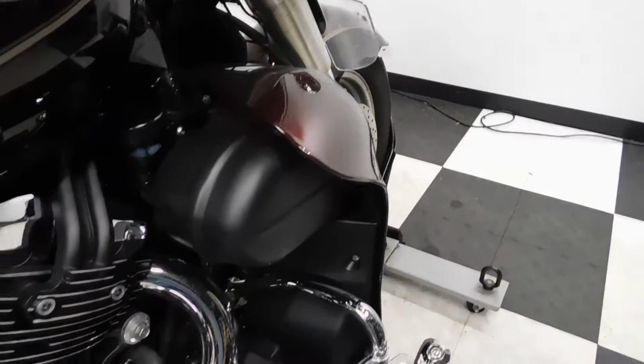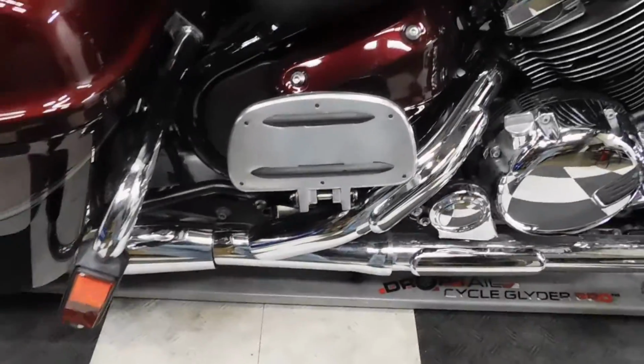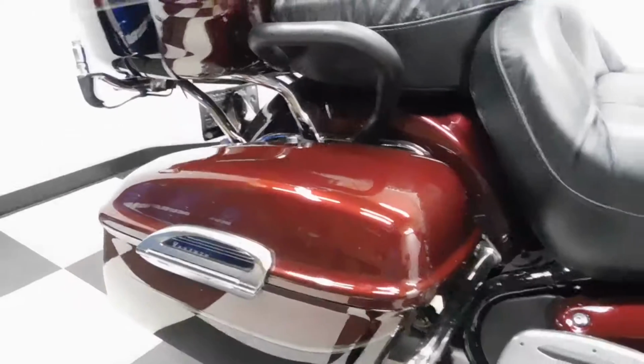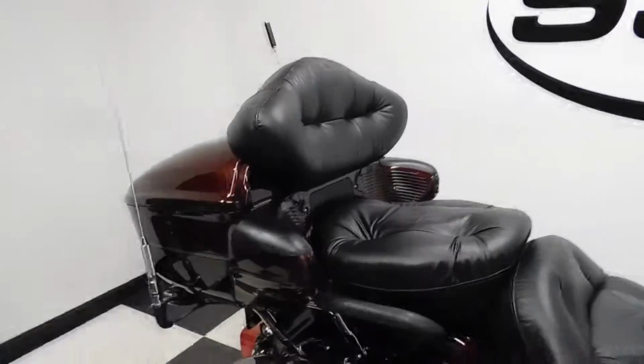Tall, clear windscreen. Air dams, highway bars with highway pegs. Footboards for the driver and the passenger. Hard side lockable saddlebags with bag guards. Tour pack, speakers, passenger backrest.